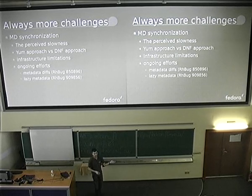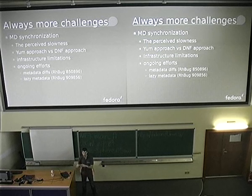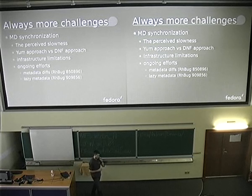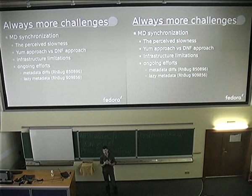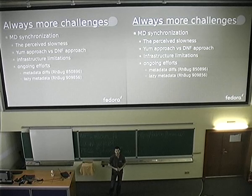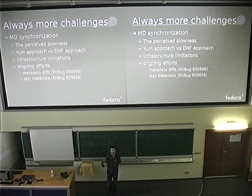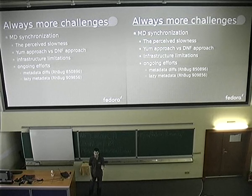YUM has the approach to do this on demand. DNF does this regularly unless you turn it off. Then it becomes the same as YUM. What we often hear is the suggestion, why don't you do it like Debian, where the packager never synchronizes the data by itself, only when the user tells it to. And so when you just want to install a package, you just type the name. There is some old version of metadata, but it doesn't matter because even if it's an old version, the packager just goes and installs the old version for you.